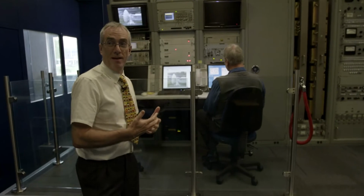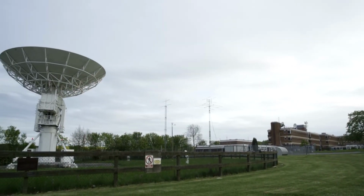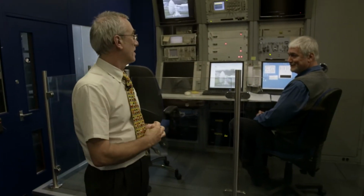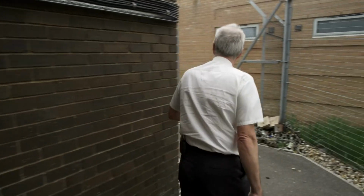One of the facilities we have here is a ground station, because of course all the spacecraft need to get the data back to the ground. And this is the ground station equipment, effectively. Some of it goes back to the Apollo days.